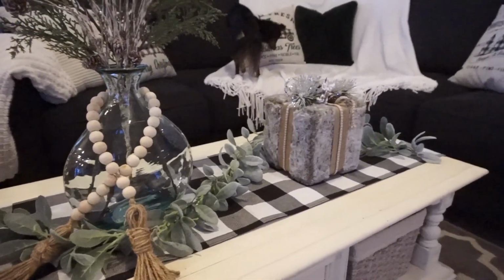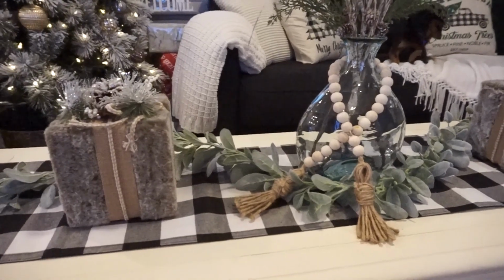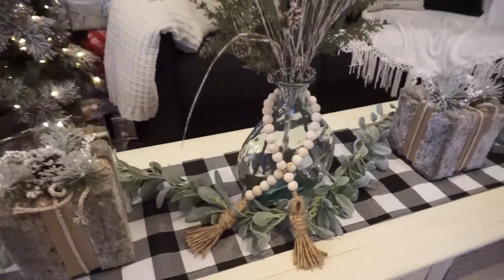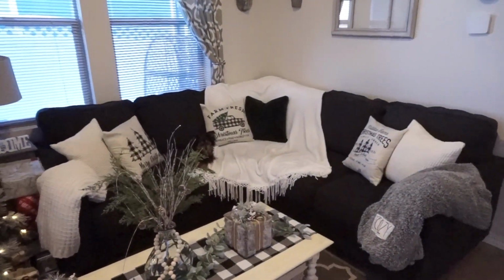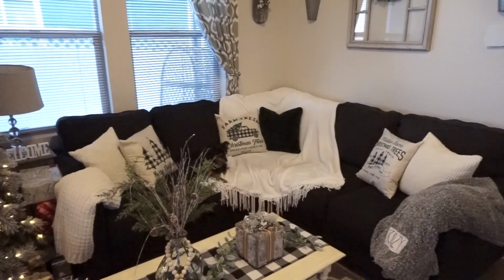I really like the way that the coffee table came out. It's very simple, but I think it is perfect for my decor this year. Now backing up, we're gonna go over my couch area. My little puppy decided to go and lay up there and be cute as ever.